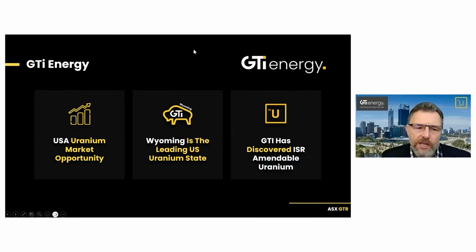So to summarize, GTI Energy is a uranium explorer. We're very focused on in situ recovery uranium mining, and I'll explain more about that later. Our lead projects are in Wyoming in the United States, which is the leading uranium production state in the US. And the good news is that GTI has already discovered in situ recoverable uranium, and we're on a path to expanding that for development.